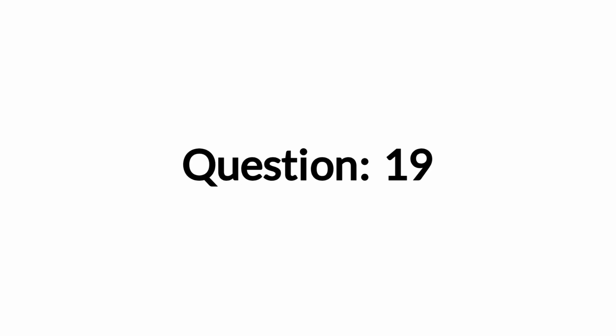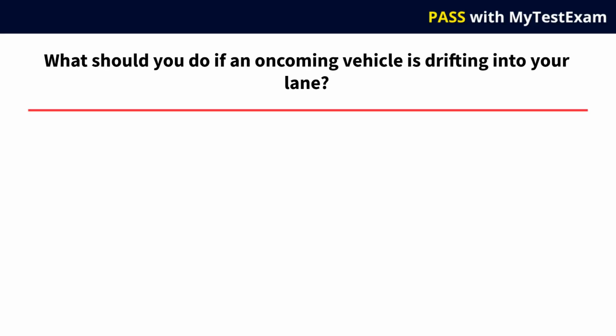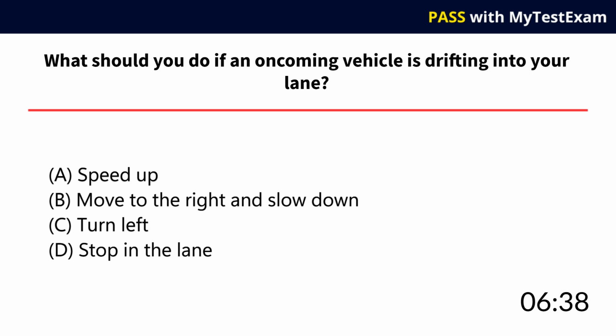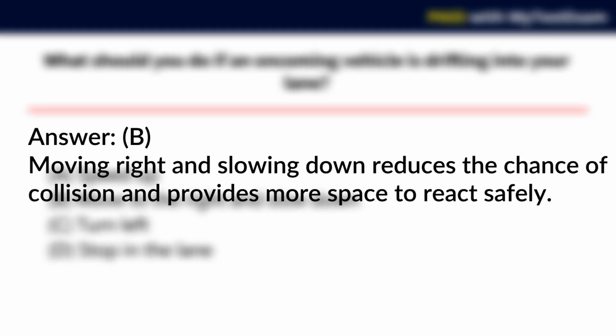Question 19. What should you do if an oncoming vehicle is drifting into your lane? A. Speed up. B. Move to the right and slow down. C. Turn left. D. Stop in the lane. Answer B. Moving right and slowing down reduces the chance of collision and provides more space to react safely.